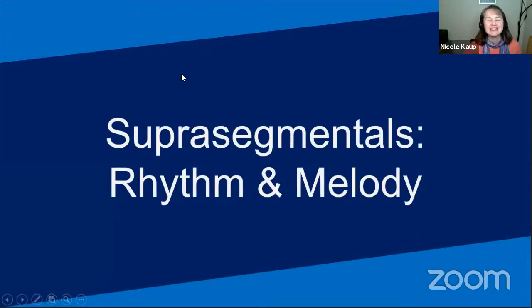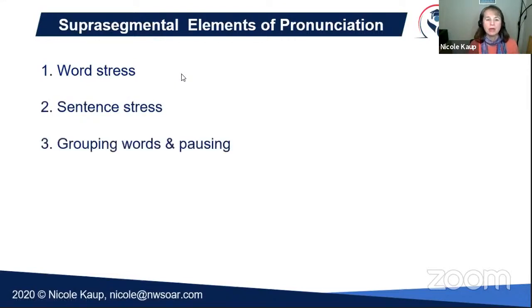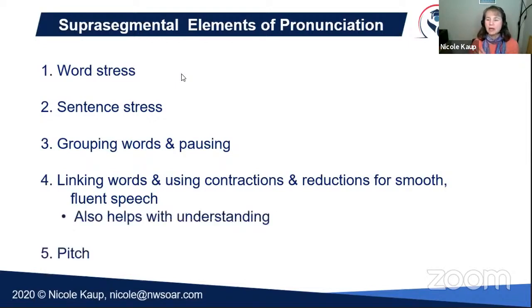All right, so let's start talking about suprasegmentals, right? Your rhythm, your melody, your overall sound of English. Okay, so some of the different elements, some of the different concepts that are included in this idea of suprasegmentals are word stress, sentence stress, grouping words and pausing, linking words, using contractions, reductions for that kind of overall fluent, smooth speech, and pitch. And there are some others as well, such as vocal quality, speed, volume, that sort of thing.